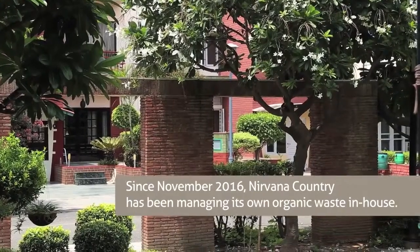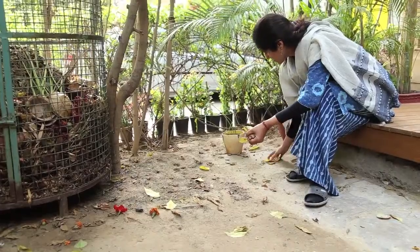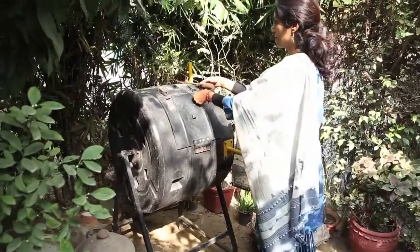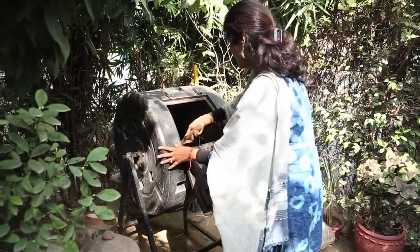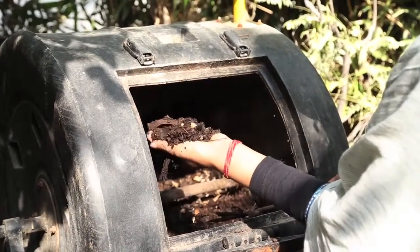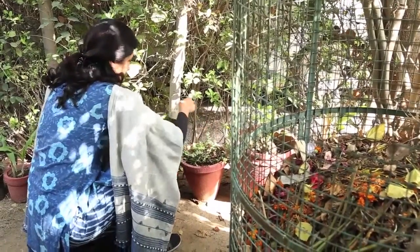We have so much waste outside Nirvana which was being burnt and causing ill health to the elderly and the children, and the fact that we are responsible for what's going out. Also because I personally have experienced over the past 6 years of composting my own kitchen waste, it's such a beautiful experience when you do use your kitchen waste as a resource and generate something so beautiful out of it.